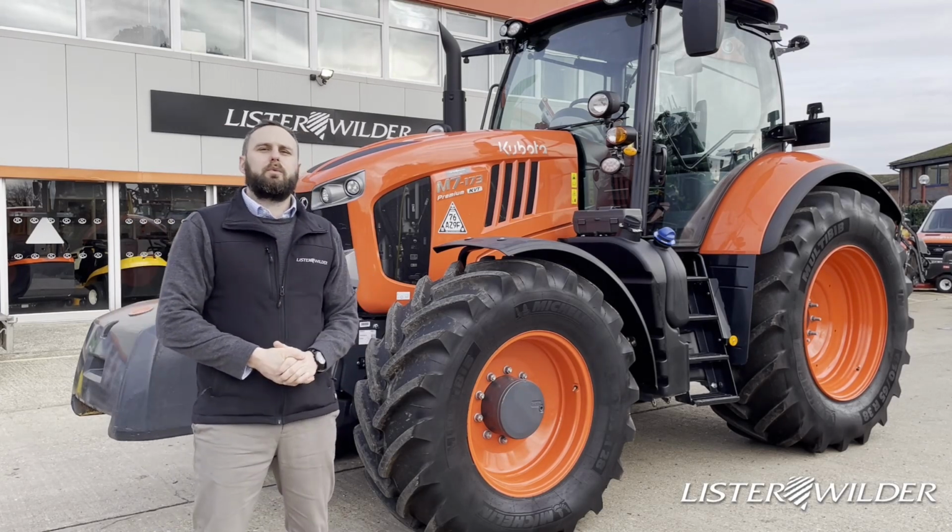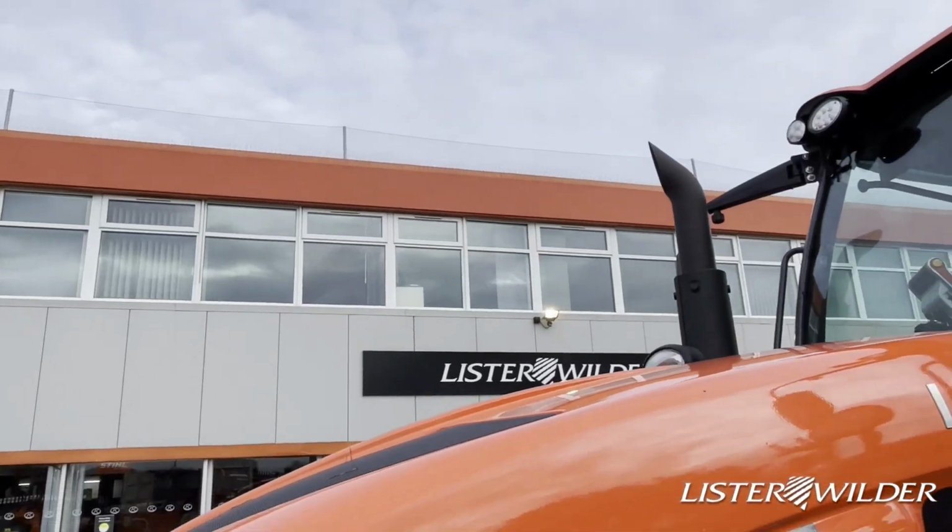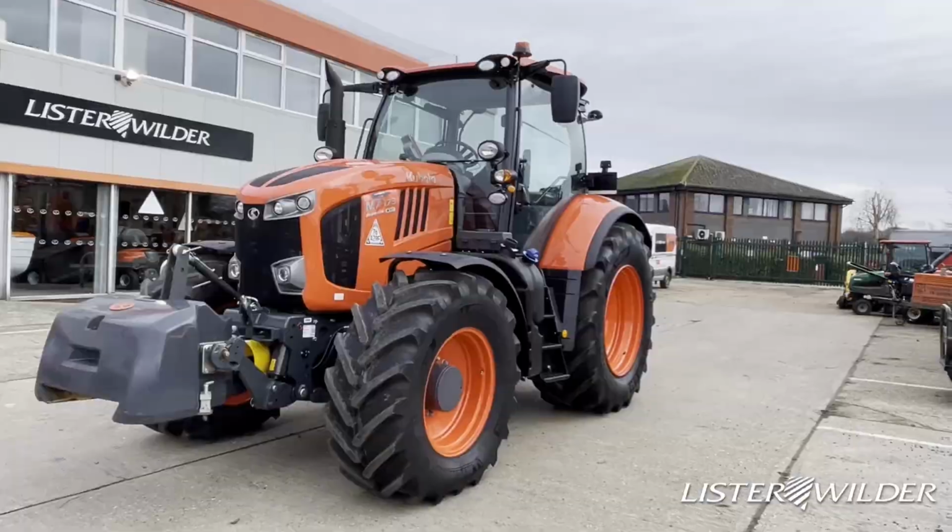Today I'm going to give you a brief walk around of Kubota's latest in large agricultural tractors, the M7.